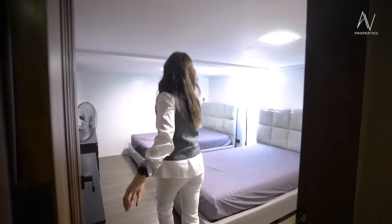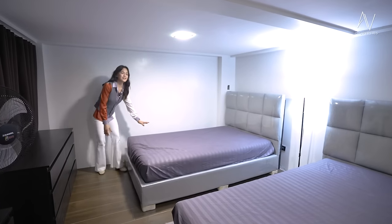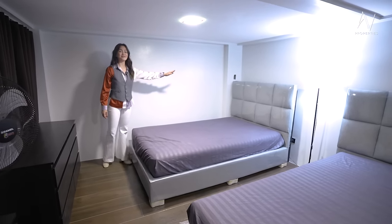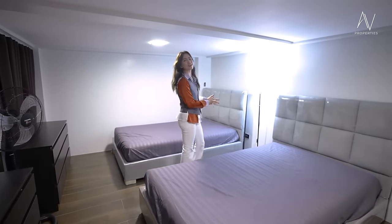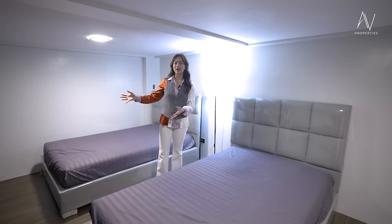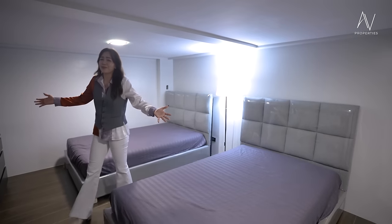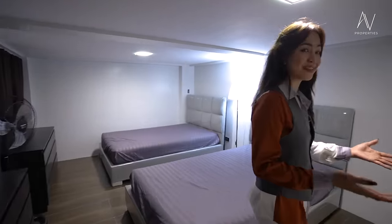Wow. All right. So again, it has that hotel feel. These are Salem beds. You have your beautiful bed frames. And guys, yes, this is a staff room. And we really appreciate sellers and home builders who allot a really nice space for their house helps. Because who are the people who work for us and work with us in the house, right? It's them. They help us out.